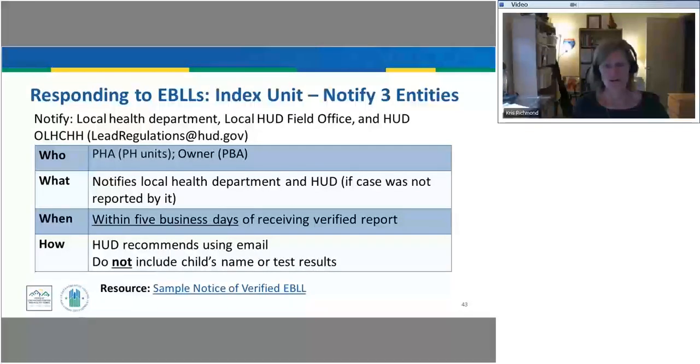So again, this is the Public Housing Authority, or PHA, for public housing. It's the owner for project-based assistance. This is where I often will say the grantee might need to assist the owner, in case the owner doesn't know how to contact HUD headquarters or the local HUD field office. So even though it's the owner's responsibility, the grantee may need to step in and assist and provide some guidance on where that notification is going to go.